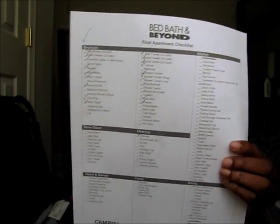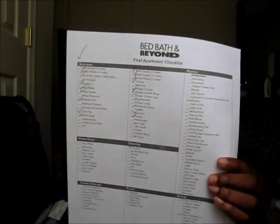I have an apartment checklist because I'm living in an apartment and not a dorm, so I kind of need more stuff. But I would say check off everything that you already have that you can bring from home, so you don't have to buy a lot. Cross out those things that you know you aren't going to need, and just make a list, because you don't want to overbuy. You don't want to buy two things. You don't want to buy more than what you need. That's really important to be mindful of.